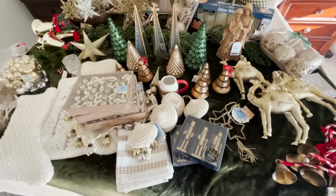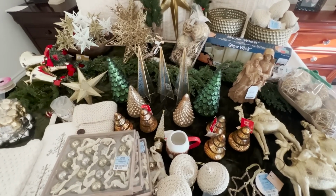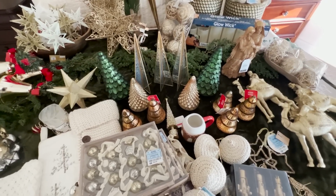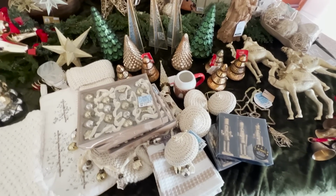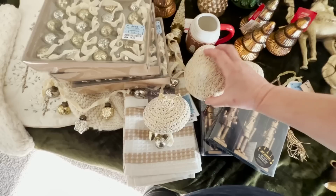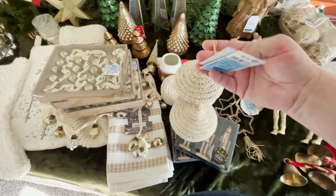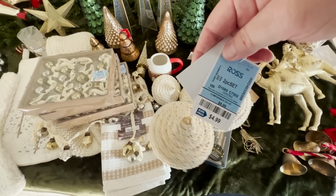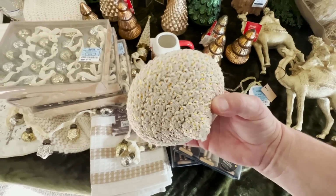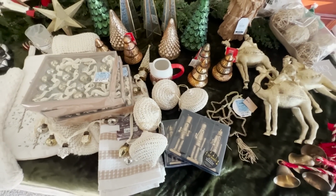Now let's talk about Ross, because they have purchased all of the leftover home decor from Christmas from Michael's from last year. So it's showing up at Ross at really good prices. And I fell in love with, obviously, these ornaments. This is something that I could not leave behind. So I went to a few Rosses over the last couple weeks and picked up a few. For $5, you get 2 of these ornaments. I love the shape, I love the color, I love the texture, I just love everything about them. So I've got a bunch of them.